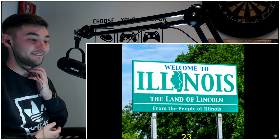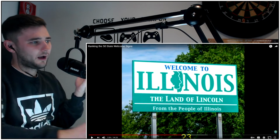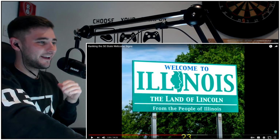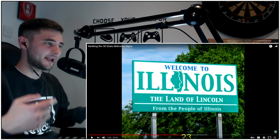Illinois, the third state to claim Lincoln, although I do think they have the best claim to him. I like how the I in the sign is the shape of the state, and going right down the state is the Illinois River, so pretty cool. I'm not gonna lie, because we're looking at, again, this is the British person not fully knowing the states in terms of the shape and stuff like that.